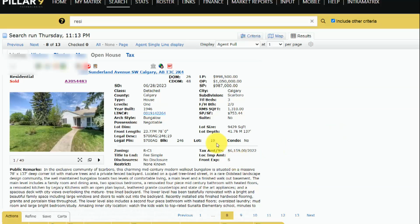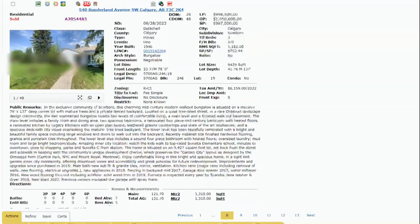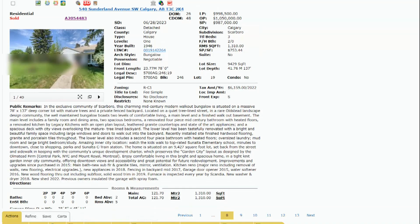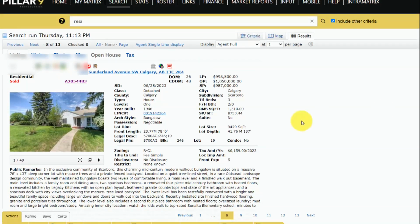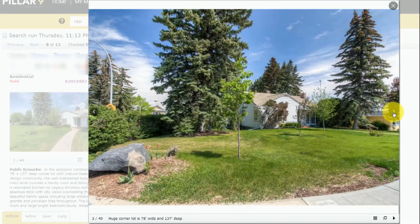There are a couple of homes to compare. This one on Sunderland recently sold back on June 28th for $987, and this property was a walkout bungalow. It was 1310 square feet. It had 2 bathrooms, none of which were ensuite bathrooms. And so it did have a nice lot.